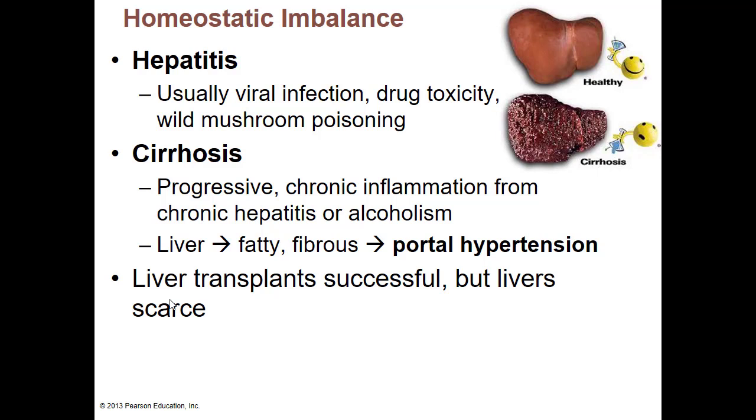Now, things that can happen to the liver. One of the biggest ones is hepatitis. Itis, at the end of anything, means an inflammation. It's liver inflammation. One of the top things that cause hepatitis are various types of viruses. There's hepatitis A, hepatitis B, C, D, E, and even F. Those are all viruses that can cause inflammation of the liver.